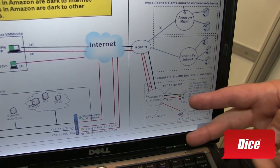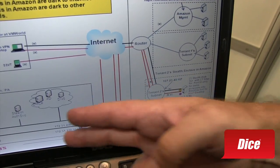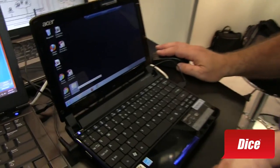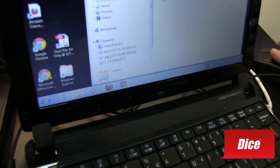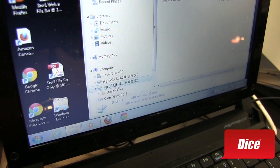These workloads in Amazon are secured with stealth, but they appear to the enterprise as two servers inside the enterprise. So from this desktop, if you looked at Windows Explorer, wow, come on. Oh. If you looked at Windows Explorer, you'll see the Y drive and the Z drive. That Y drive is in fact the first server in the Amazon cloud. The Z drive is the second server. So effectively, those two workloads in Amazon are secured with stealth, but appear as though they're local.